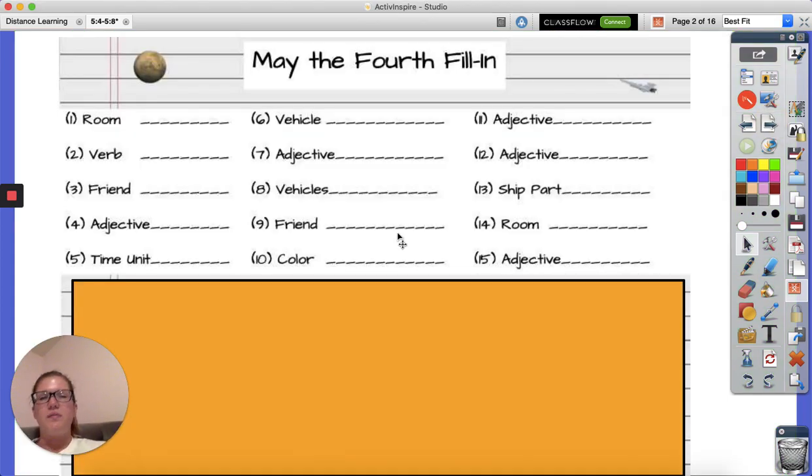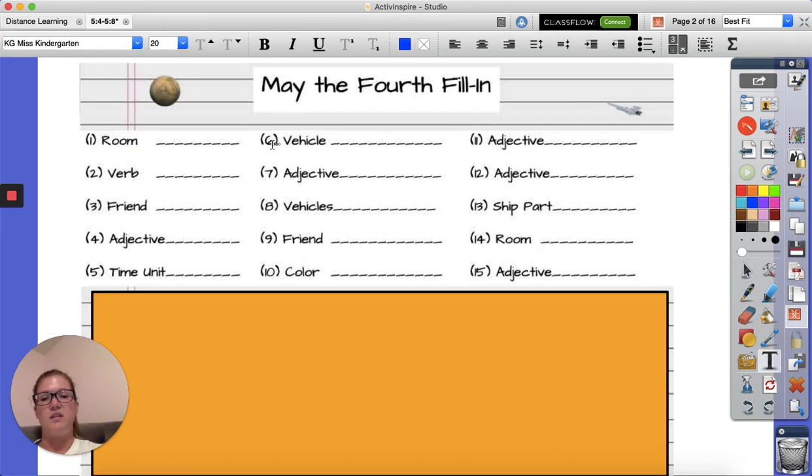So I don't know if you guys have ever heard of a Mad Lib or a fill-in, but it's really cool. So what you do is you'll add on Seesaw. You'll be doing this on your own on Seesaw, but I'm going to do it as an example for you right here. So I have a list of words right here, and then it gives me a blank, so I can write my own words.